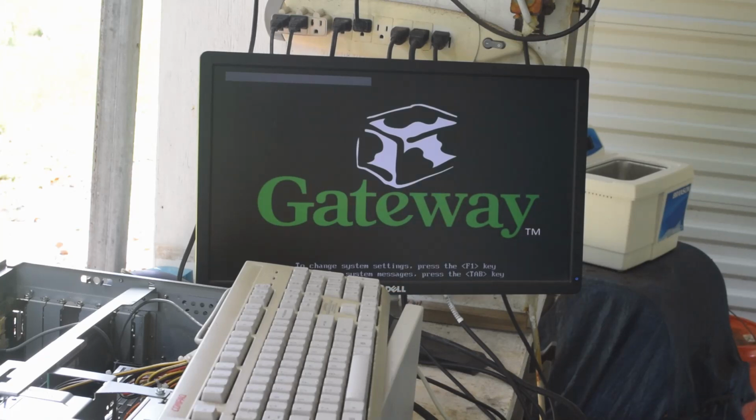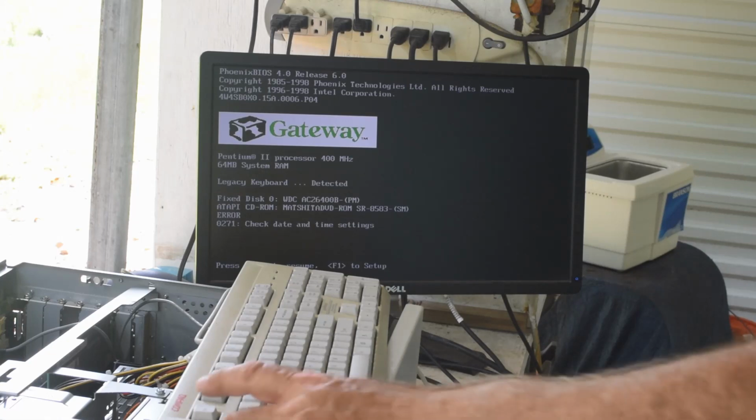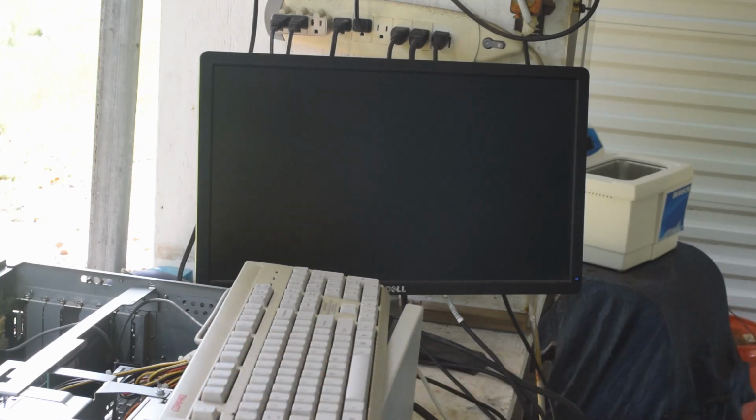So we gotta wait through the splash screen again. Goes through all its system detection stuff. Beep, beep. Oh, I never reset the date and time, so it's still complaining about that. But we'll just hit escape to resume and see what happens.